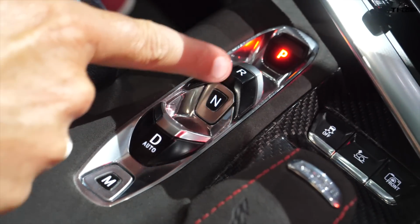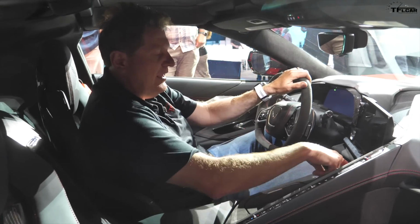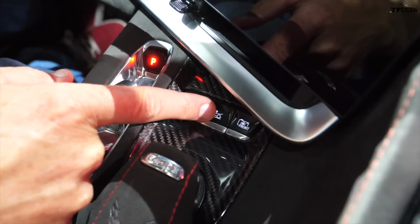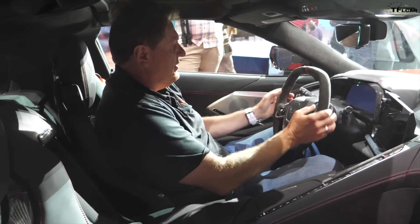Over here is a shifter, very modern, and then over here, a little button where you can actually raise and lower the car, and I see a little button over here for a front view camera. A lot of the controls, of course, are on the steering wheel.